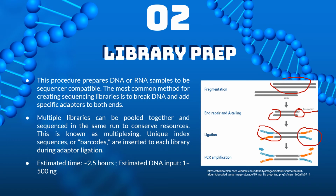These adapters serve multiple functions. They attach the sequences to the flow cell to allow sequencing, and they contain barcodes, also called indexes, to identify samples and permit multiplexing.